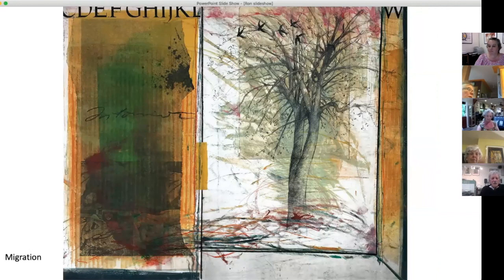This was done on a trip to Cuba about a year and a half ago. It was a demo piece. On the left side is some information from a magazine. And there's that Rose Park tree and the birds. So it's kind of a quintessential piece of mine, breaking up the space like a diptych, even a triptych, and creating kind of a stage for different elements. Pretty typical of my work. Next.